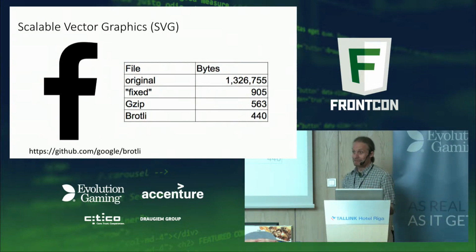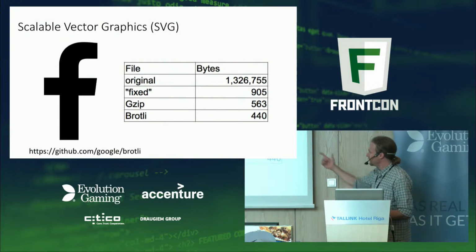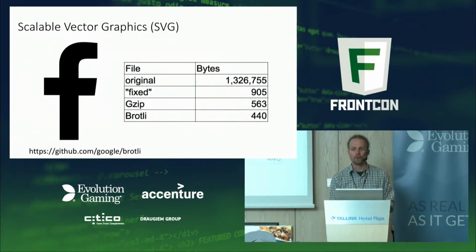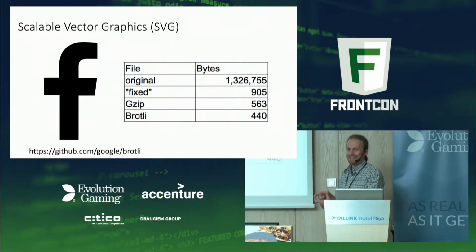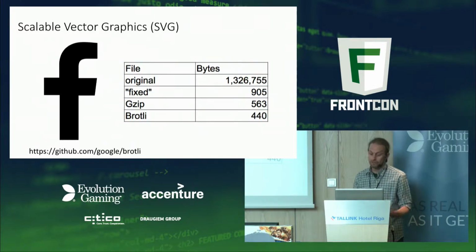So I went into the XML and I deleted it, and I resaved it. 900 bytes, and then I compressed it with gzip and Brotli. I got it down to 440 bytes. So Brotli is a new form of gzip by Google, and Brotli is, of course, a small bun in Switzerland, because they name it all after pastries.